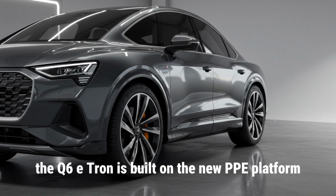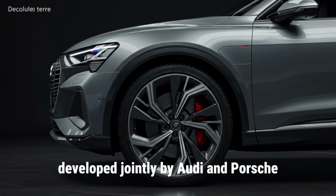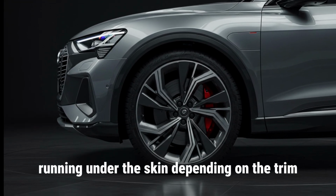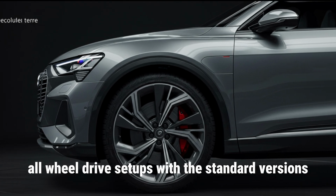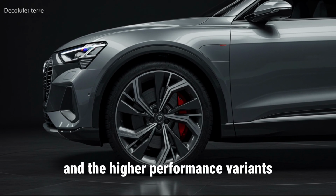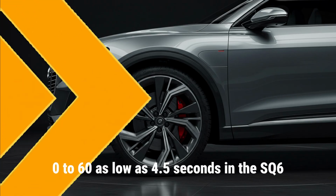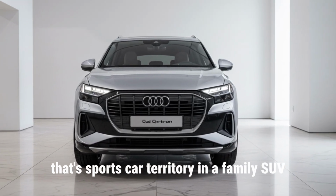Performance-wise, the Q6 e-tron is built on the new PPE platform, developed jointly by Audi and Porsche, which also underpins the Porsche Macan EV. That should give you an idea of the DNA running under the skin. Depending on the trim, you're looking at dual-motor all-wheel drive setups, with the standard versions putting out around 375 horsepower and the higher performance variants like the SQ6 e-tron pushing over 500 horsepower. 0 to 60? As low as 4.5 seconds in the SQ6. That's sports car territory in a family SUV.